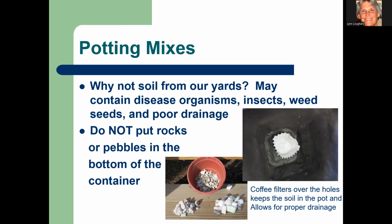That means they're very heavy and they do not drain well. They may also contain disease organisms. So it's best when you're growing in containers to buy the soilless potting mix at the store.